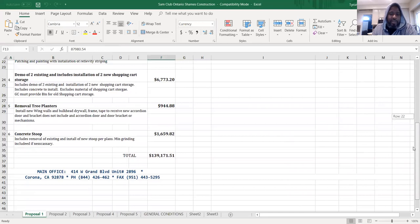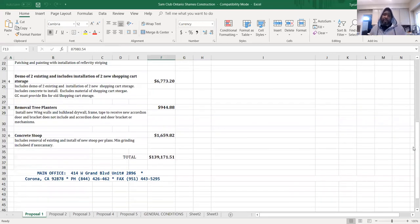Removal of tree planters, just the planters. You know, those little planters in between the parking stalls. It's like a little diamond-shaped planter. It was small. Just demo that, pop that up, and I was just going to remove that. There was another concrete stoop in the back.